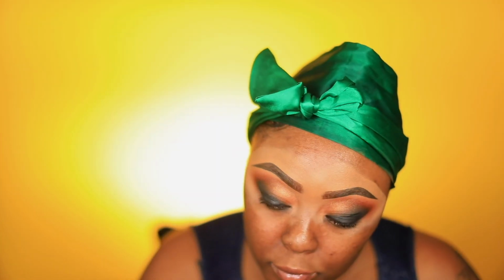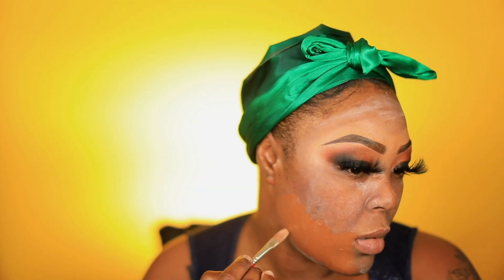Now it's time for mascara and lashes, and I took these lashes from Beauty Supply. Now, I prime my face off camera, and I am going in with my Anastasia 500C foundation and then my Nars Macao foundation. It's always best to put a darker foundation towards the perimeter of your face and then a lighter one inside the middle.